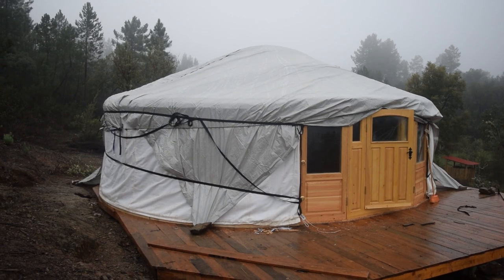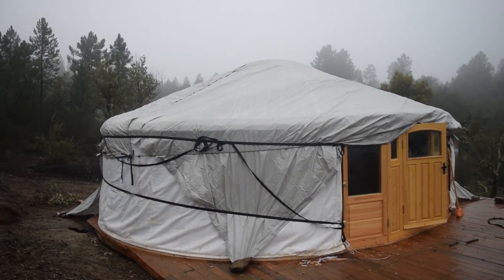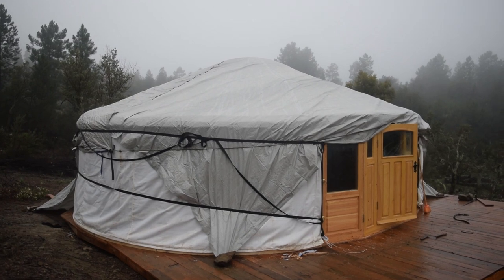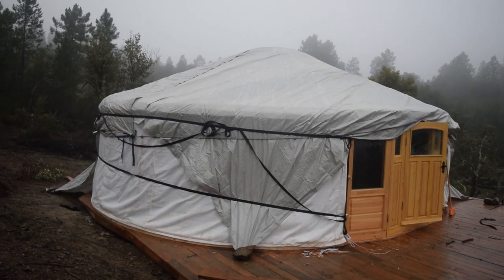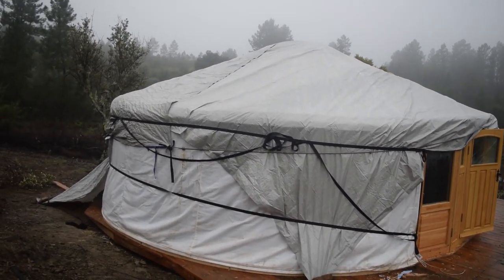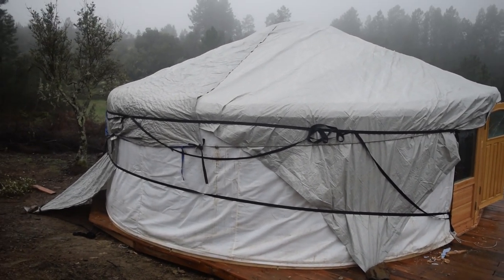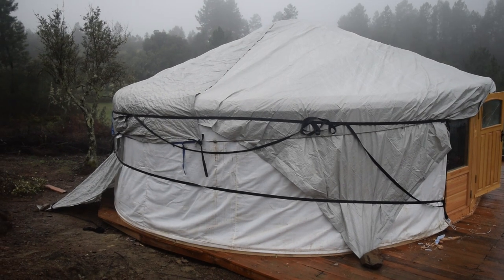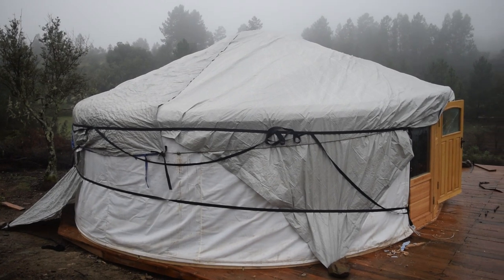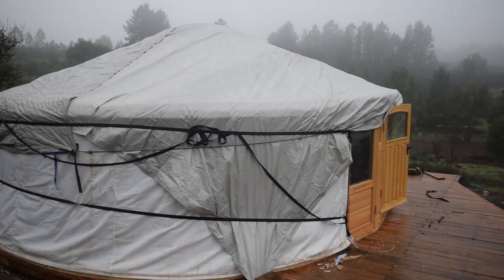So this is what the yurt looks like today. As you can see, we put tarps over the top, and that's mostly to keep out the rain from the crown, because we haven't been able to put in the windows into the crown. The crown is the top. And then tomorrow or the day after, we're gonna do that, and then next week we can finish putting over the rest of the cover, so the decoration cover.